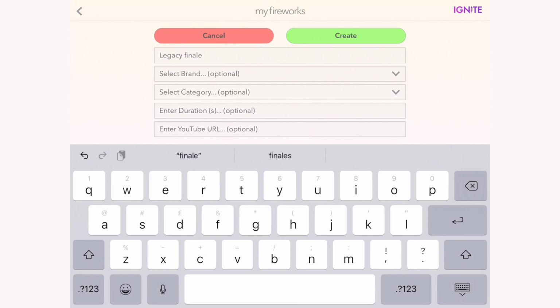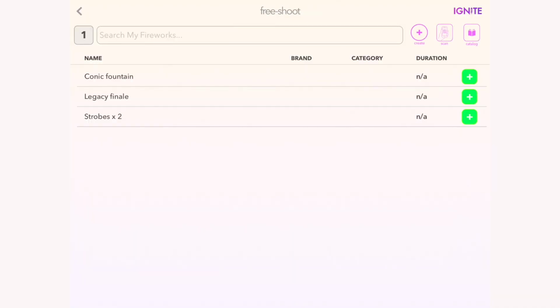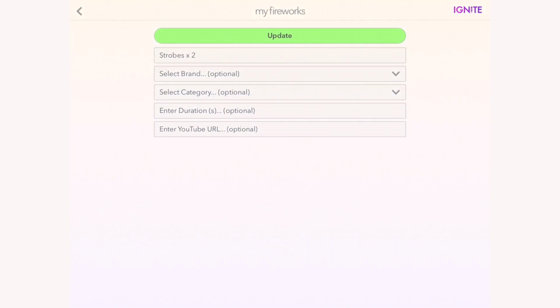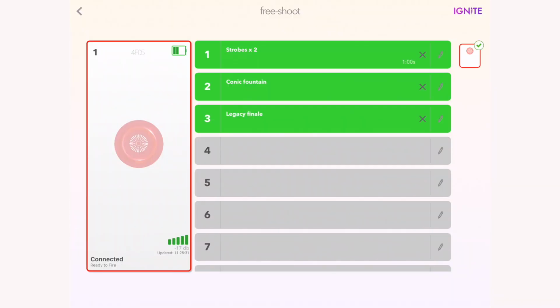But even better, you can put a duration in. Now, the importance of this is that if you put a duration in, as you'll see on the screen now, when you press fire, you get a countdown timer, starting from the duration you put in down to zero. Now, when it gets to zero, nothing happens, nothing else fires unless you manually fire something. But the reason this is going to be useful is you don't necessarily have to put the firework's duration in. You can put in the time until you need to fire your next cue.